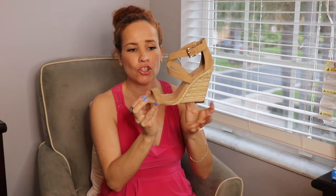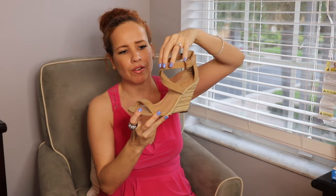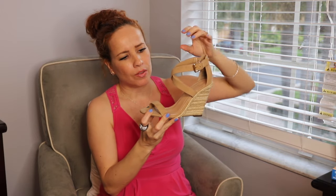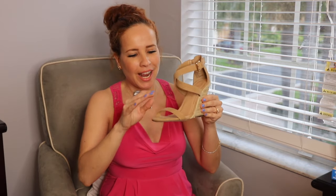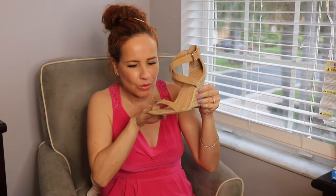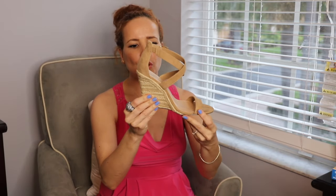So it is a wedge, and what I love about this pair of shoes is that it's not very tight up here around the ankle area or around the higher part of your foot. Because it's not too tight, my foot tends to slide a little bit towards the front. Sorry, you guys, I got a little interrupted there. So like I was saying, I think the shoe is really well made.